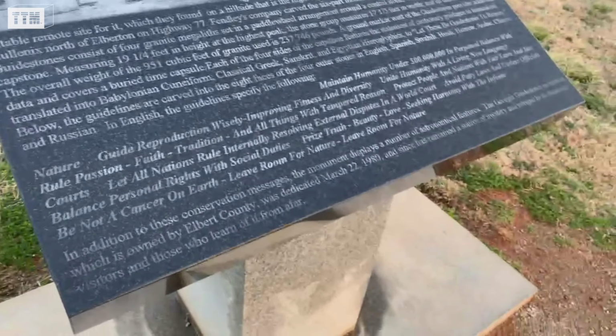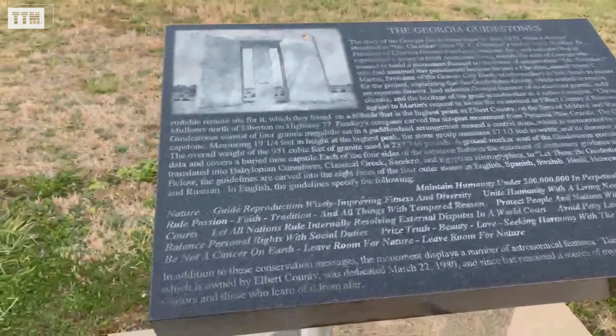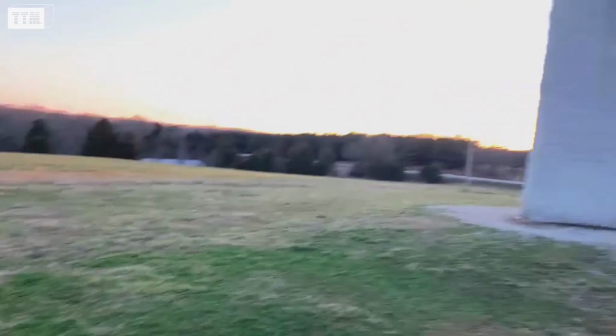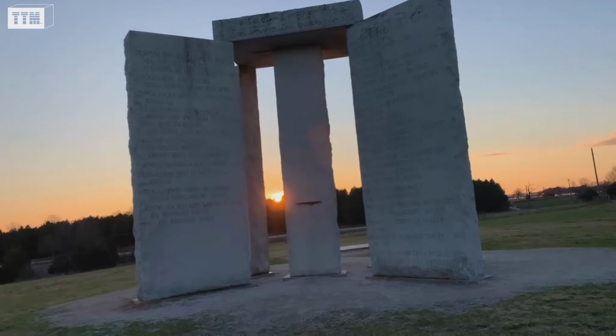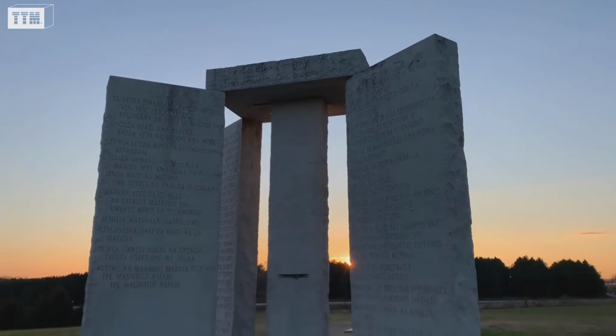Right? I totally disagree with that. Oh, we don't have to read this over. I've read this twice, and I read it once in Spanish. But yeah, that's basically it. So we're here at the Georgia Guidestones, and that's it.